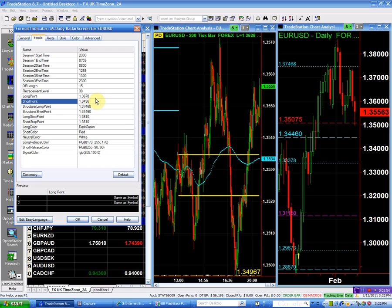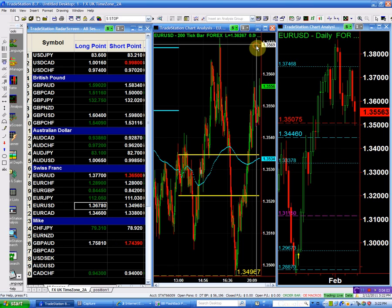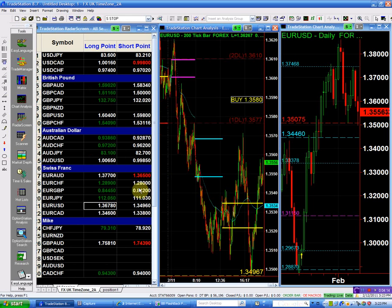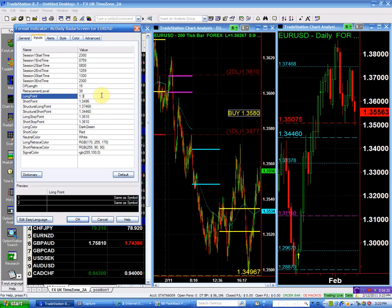My long point is, we're going to buy it above 135.80, 1.3580. Now my structure long to the upside is 137 from last week, 137 as is. My structure short now is the 134, it is the same.